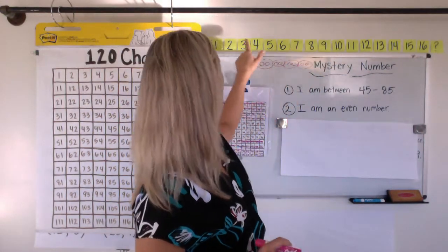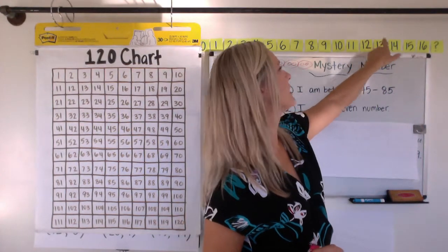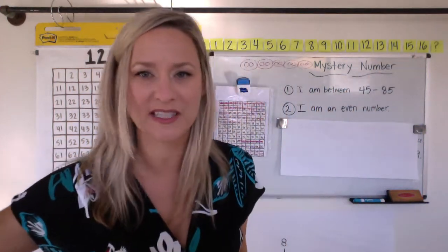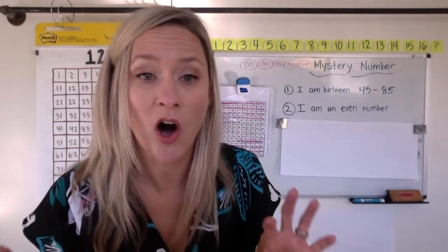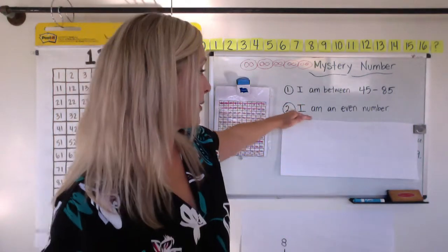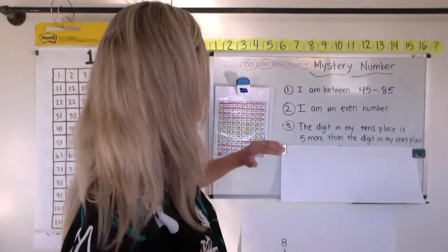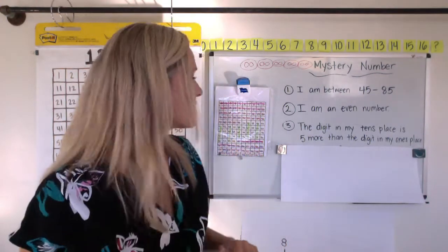So if we follow that pattern, 11 will be odd, 12 will be even, 13 will be odd, 14 will be even, and so on, right? So I'm going to mark off on my list all of the odd numbers because I have to keep my even numbers. All right, so I'm going to hit pause. You hit pause too. We'll come back when we're ready with our odd numbers marked off. Okay, kids, I've got my even numbers saved on my list. You should too.